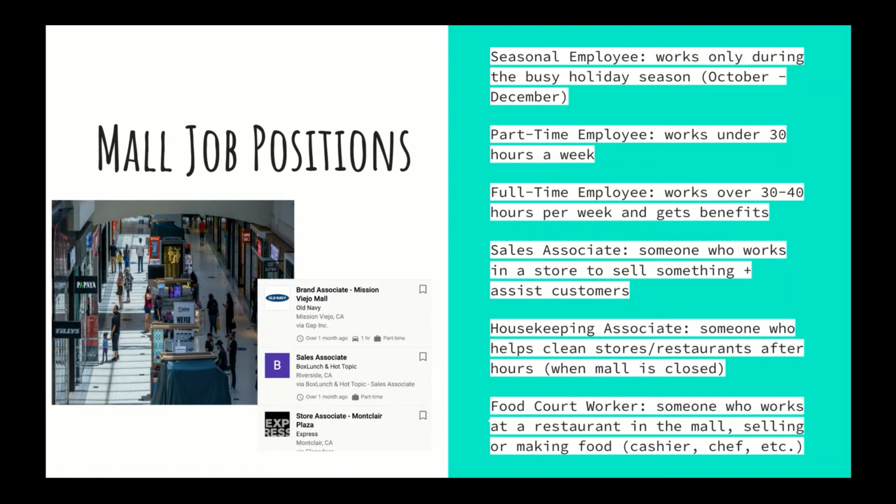So different types of positions that you can hold at a mall. There's seasonal employees. So seasonal employees typically only work during the holiday season, which is October through December or maybe January. There are part-time employees, which are going to be a majority of what's available at a mall. A part-time employee is anyone who works under 30 hours a week. And then you have full-time employees. Full-time employees work over 30 to 40 hours a week, and these are typically positions that provide benefits. Benefits like insurance, dental, vision, health coverage, which is super important, right?